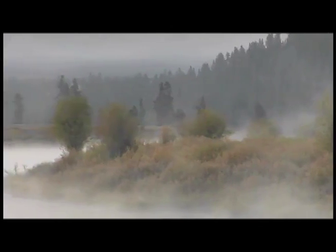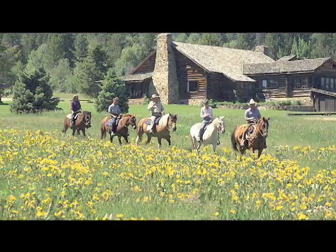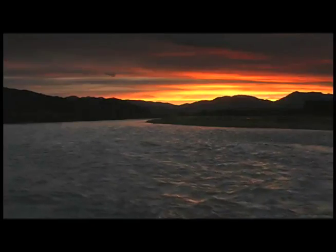Surrounded by rolling meadows and open hillsides with spectacular Teton views, carpets of wildflowers and sage laced with creeks, endless aspen groves and evergreen forests where elk and deer are frequent visitors, Crescent H offers the perfect quiet refuge.